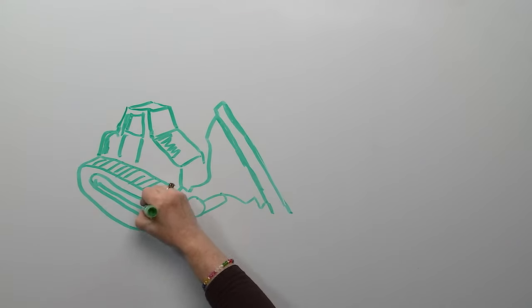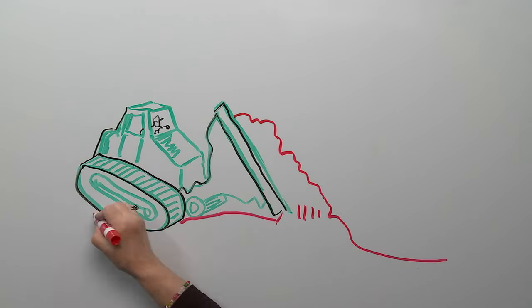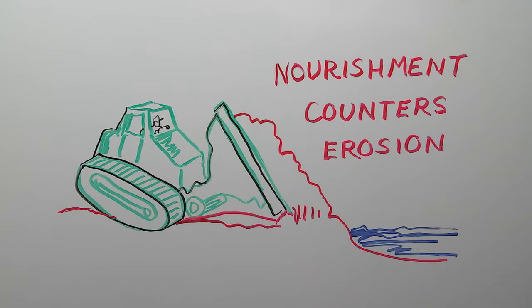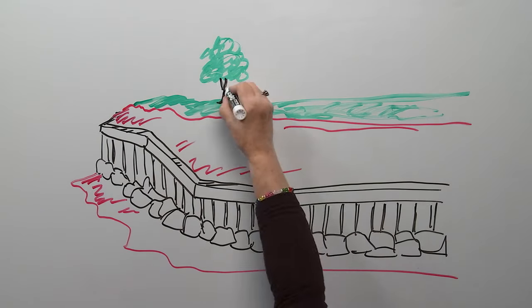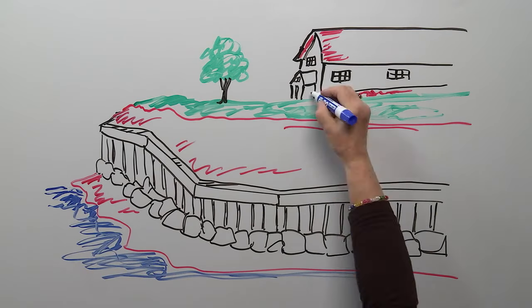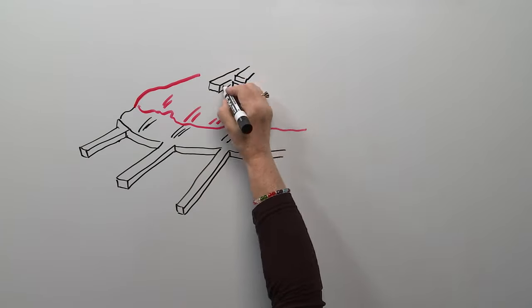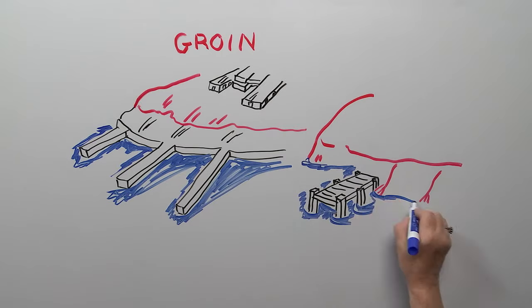Common projects that require a permit are adding additional sand to your shoreline, a process called nourishment that counters erosion, installing a revetment or offshore breakwater, a hardened structure that is parallel to the shoreline, and installing a groin or pier, a hardened structure that is perpendicular to the shoreline.